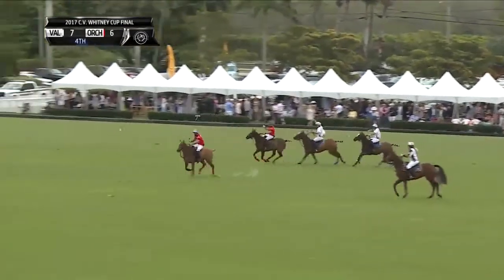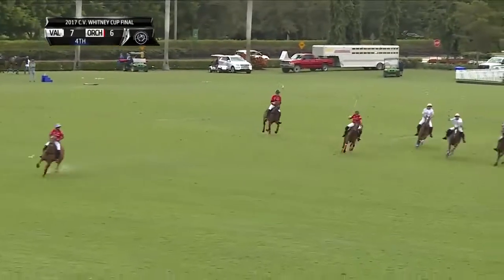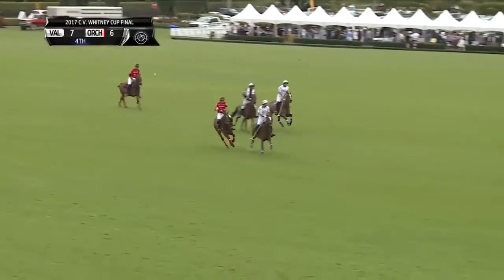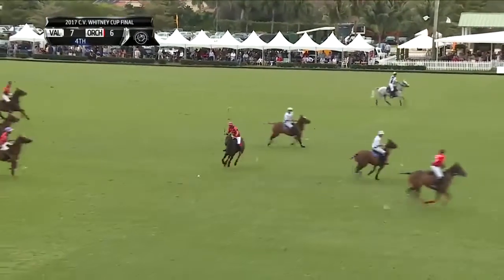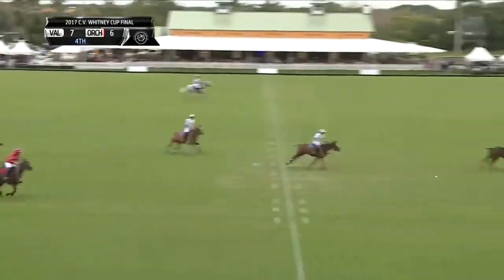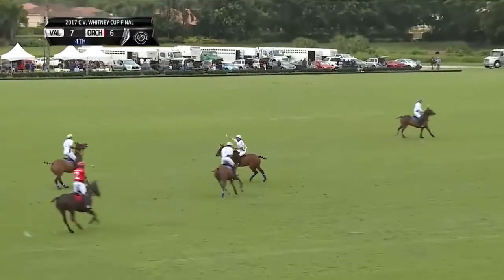Not an easy play, and now picked up by Felipe. Man, he's taken it through 5 guys already, and now he couldn't get through the 6th. And now a great shot from Facundo back down the field looking for Felipe, but coming in, it's going to be picked up here now by Polito Piedras. Polito takes it back across the field, 90 degrees, leaves it for Facundo, who winds up and fires back up to Felipe. Felipe coming through.